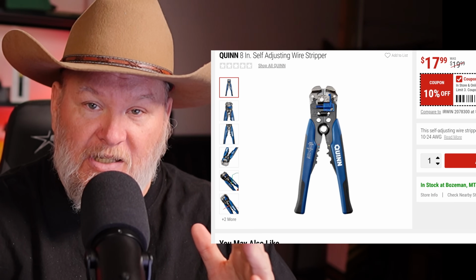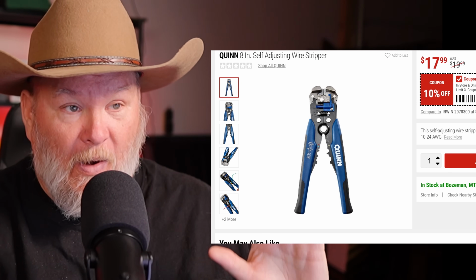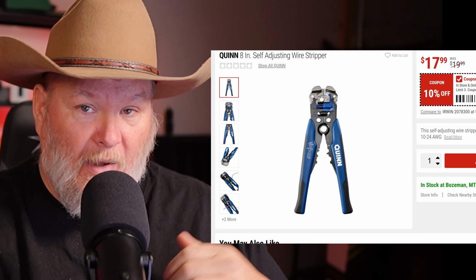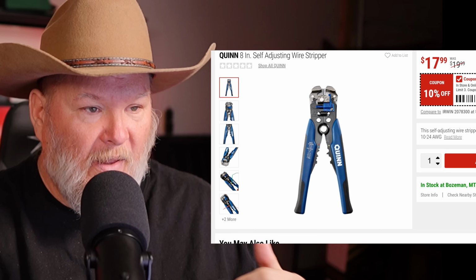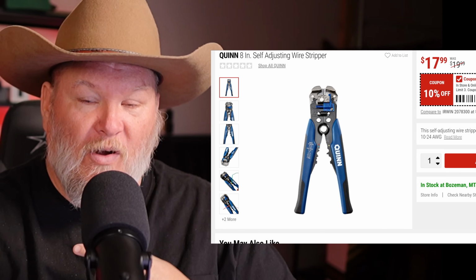A, these are decent wire strippers. B, I love this style. For those of you who know, I spend a lot of time running wire, and I've run Cat 5, Cat 6, phone. Don't get me started on phone lines, fiber. And I eventually stumbled across this style.